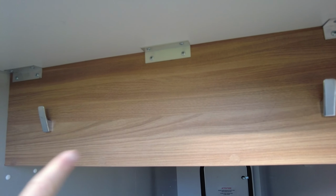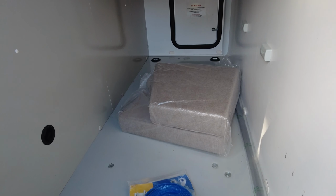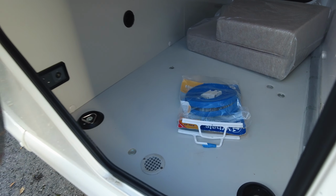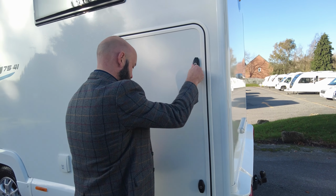So you've got hooks on here, awning winder on the side, your cushions there are for your inserts for your bed at the front. You've got power connections down here, so you've got a 3-pin and you've got a 12 volt as well. You have got tie down points and you've also got drainage points, and it is heated in here. Cracking space, really cracking space.